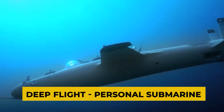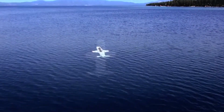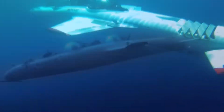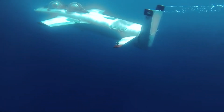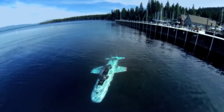Deep Flight Personal Submarine. Thanks to Deep Flight's personal submarine, you can now dive alongside great white sharks and fly through underwater canyons while navigating unexplored shipwrecks. This high-performance vessel travels through the water with remarkable speed, range, and agility, changing conventional submersibles' two-dimensional elevator experience into a thrilling ride through the water.